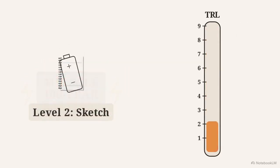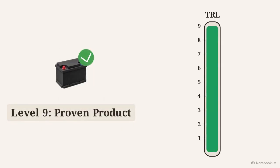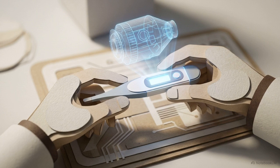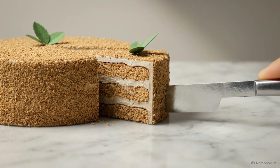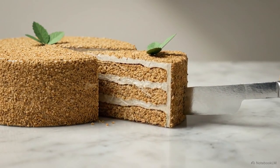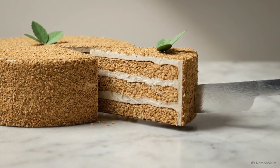You can identify if that battery is just a level 2 sketch in a lab compared to a level 9 product ready for your car today. Understanding TRL gives you a practical tool to judge how close a scientific claim actually is to reality. Science is a careful, methodical process for turning our imagination into reality.